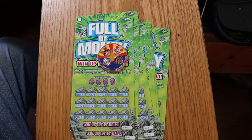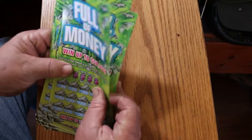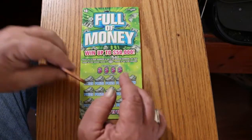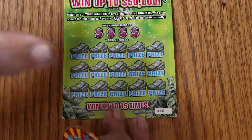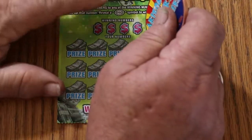The odds are 1 in 3.81, and the book number is 336522. So we're going to start with ticket 40 and work our way up. It's a fast ticket. It's easy to scratch. It doesn't bog you down with a hard coating material, and it's got a nice contrast background, so it's hard to make a miss. So we'll get going. We're looking for that $100 burst.